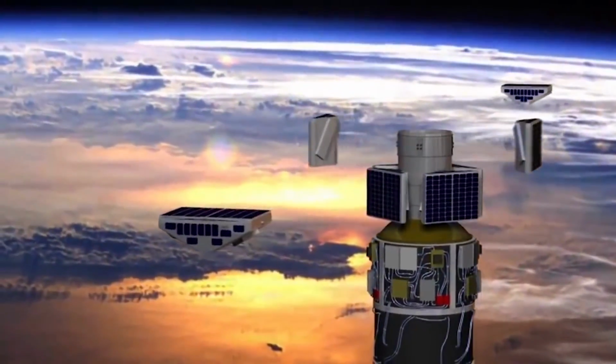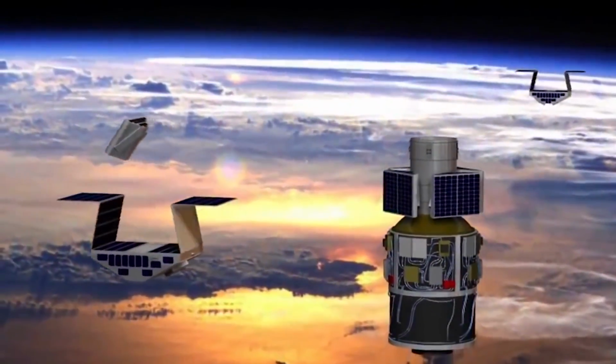It launches in about a year, and then we start getting real data and real measurements, and that's always the exciting time, to actually move away from the simulations and the testing and start getting real data and real measurements. So I'm looking forward to that.